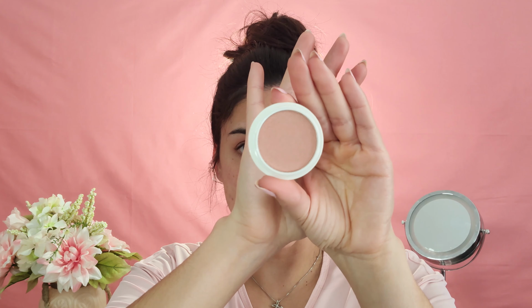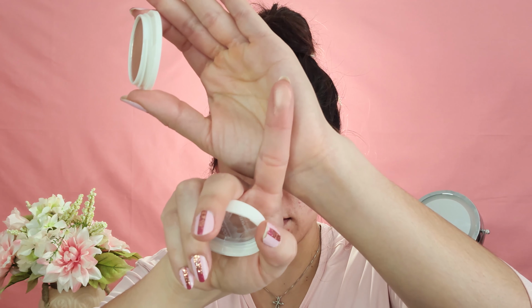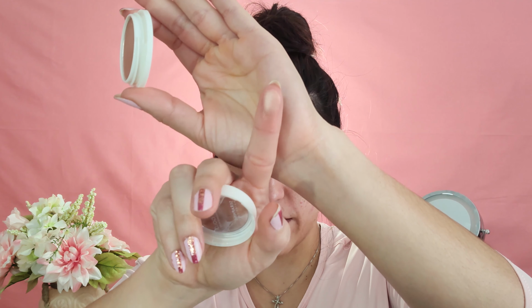So let's just open this up and see if I can do a swatch test for you. Kind of like a peachy pink color. It's very shimmery. And that's what it goes onto my skin like. And when I rub it in between my fingers, it's very velvety feeling. It kind of just melts into your skin a little bit, and I like it, and I think that is an overall good tone for my skin.